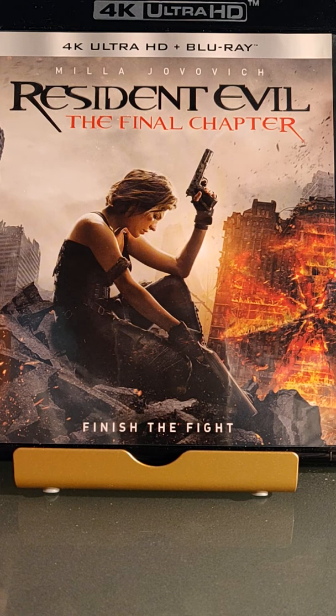Definitely check it out if you're a sci-fi fan and like watching these action movies. A lot of fighting and whatnot. This definitely has some action.